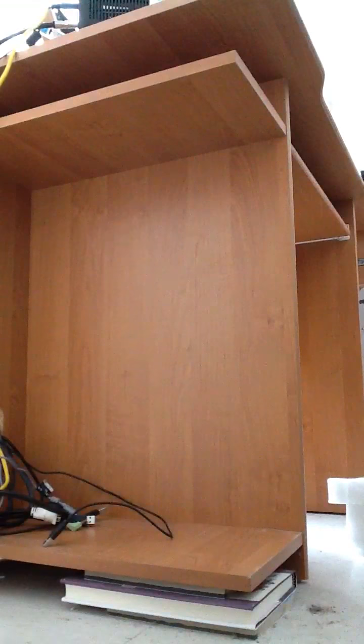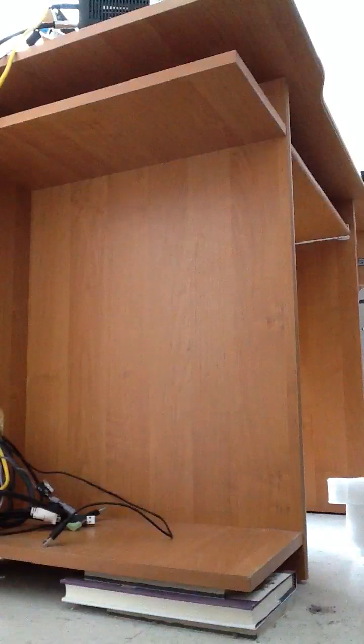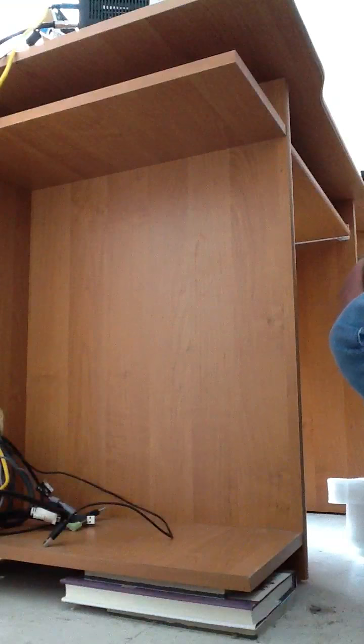This new XPS system has the Blu-ray disc in it as well. Yes, so, yes. Look at that.